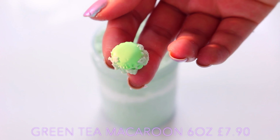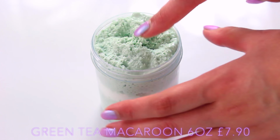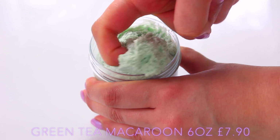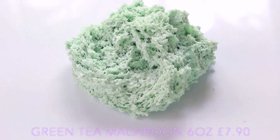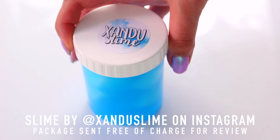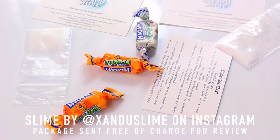I don't know how to describe Green Tea Macaron. I think it's probably like a white glue based icy slime, I guess. It's really nice, really crunchy. I love the texture of this and it smelled just like macarons. He included his standard extra packs and everything came bubble wrapped. It comes with borax and also some care sheets.